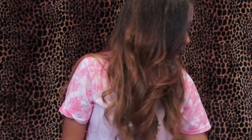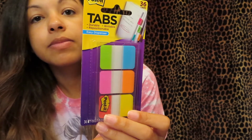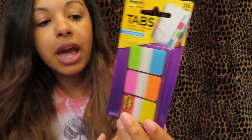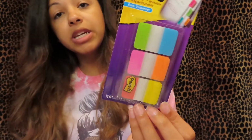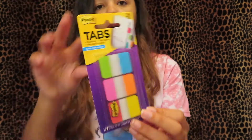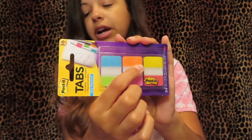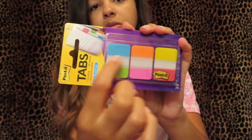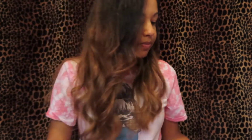And last thing I got was some tabs. I have these in my textbook. They're pretty awesome. I put them in my textbook, and I took them out of my textbook before I sold them. And they come out really easy. They didn't tear the page. They didn't tear the paper off the page. So this brand right here was actually really great. And I used like a Sharpie marker, and I would write on the tabs too. So these are really great.